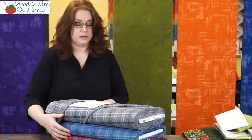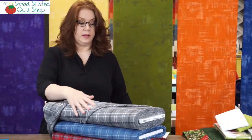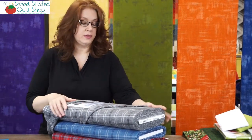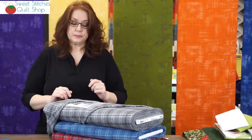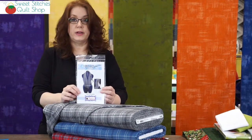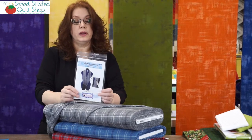So these are some of the flannels that we've brought in, and we've tried to pick some of the prettiest colors that they had, and colors that I think our customers and friends would like too. We got a bunch of the reds and the blues and the grays, and one of the projects that I decided to make out of it was an infinity scarf. And maybe you've made an infinity scarf before.